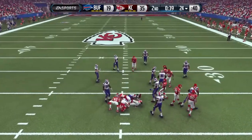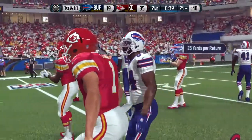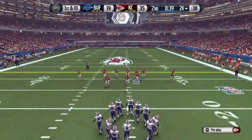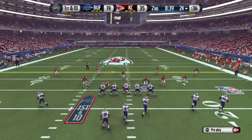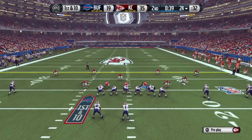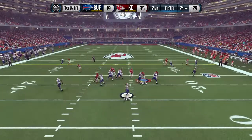Gets out past the 20 and brought down at the 24. The Bills bring their offense back onto the field. A long drive the last time they had it, but they got only 3. Well, here's what they got out of that long drive, too, when you talk about it. I know it was just a field goal, but they tired the defense out.